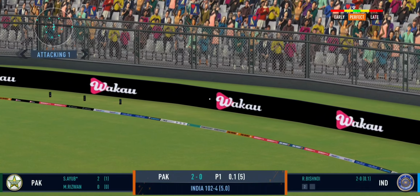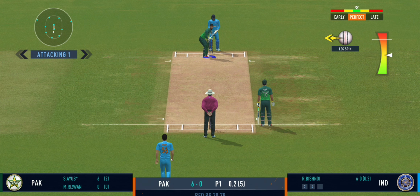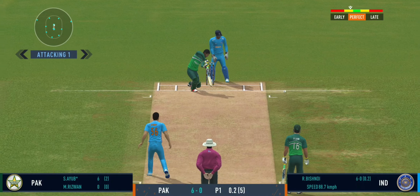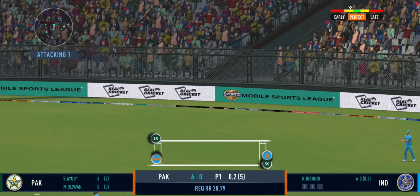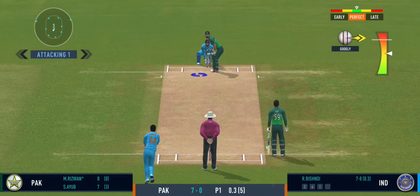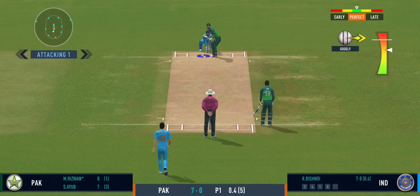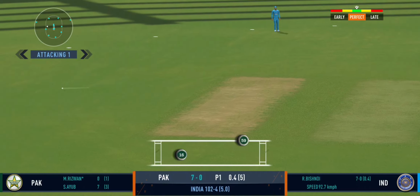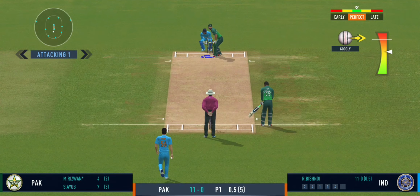Beautiful shot by the batsman. That's four more. The bowlers have been able to hit the right length consistently. Good shot for a single. Couldn't time that as well as you'd have liked. Oh, that's lovely timing, the ball.